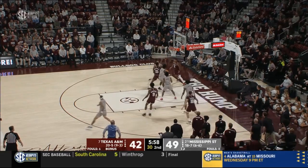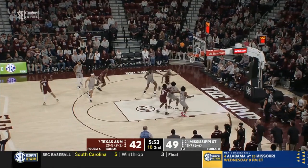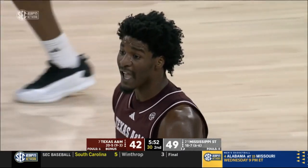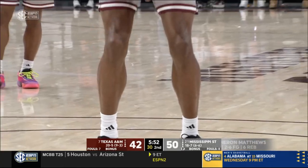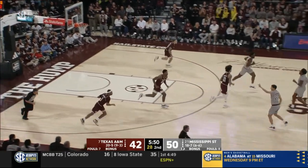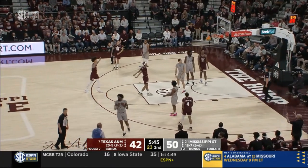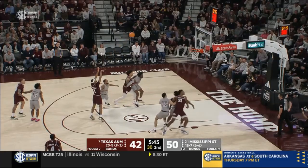Underneath by Washington, and Coleman had it. Back to Taylor. And a push in the back as Matthews was trying to grab the rebound. Well, the streak stops at 13. Oh, Matthews with a reach-in foul. So here's Phelps, 11 points.